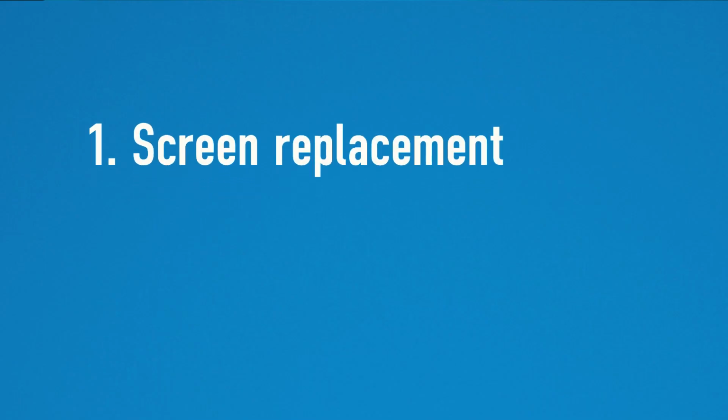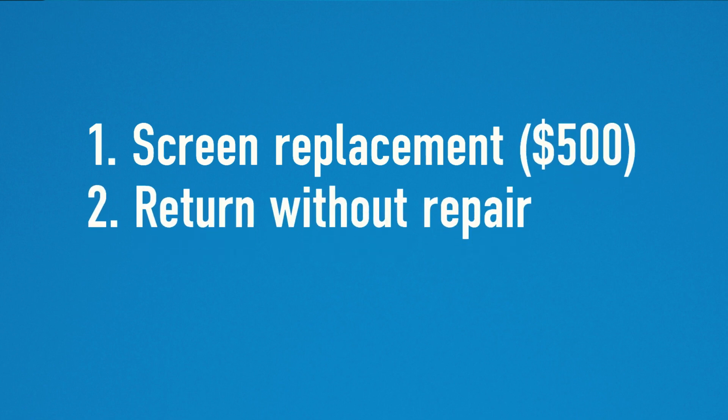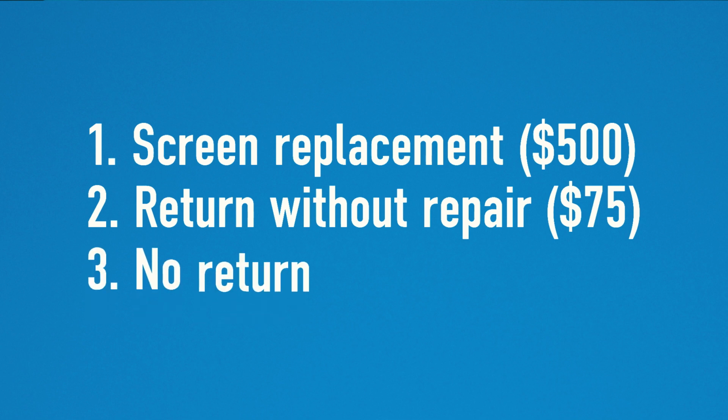They gave me 3 options. 1. Replace the screen for $500. 2. Get it back without fixing it for $75. Or 3. Leave it at their German factory for $0. That's extremely expensive for a screen repair, but I had no options because I need that camera for my work.